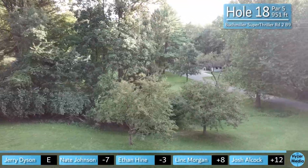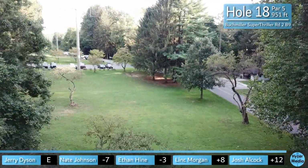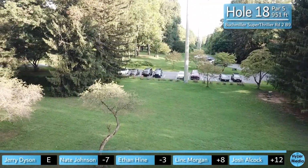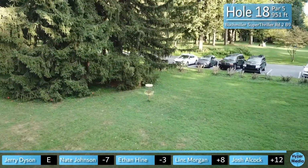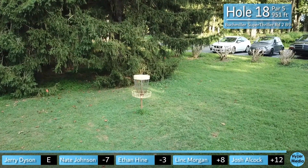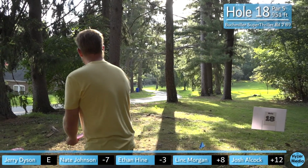You want to get down to the bottom of this hill, hopefully as far past them as you can while staying in bounds from the road, so that you open up your options to get up and down for a hopeful birdie to this basket. This tree does have OB all around it next to the basket, so you've got to be very careful about your approach. Yeah, a really great finishing hole on this tough layout.